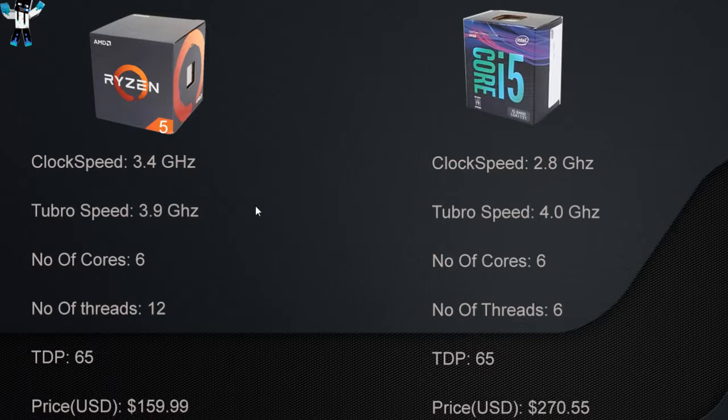Please note that this is a 0.1 gigahertz turbo speed difference. So you won't see any difference whatsoever unless you're running a benchmark. Even then, you won't notice a huge difference. But look at the price. It's only $160 USD. That's $110 less for almost double the amount of threads. For AMD, you have double the threads for $110 less.